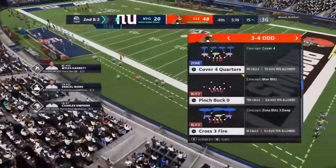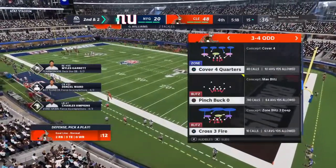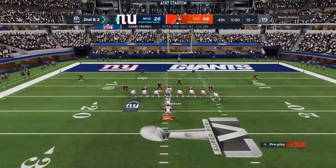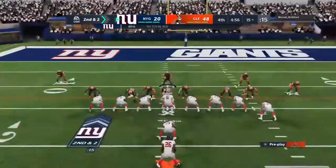And there we saw one of the downsides of blitzing during a rundown because sometimes you get out of your gaps. You don't fit the run quite as well because you're headed towards the ball carrier with abandon. 8 yards the gain on that last run. Here's 2nd and a couple.